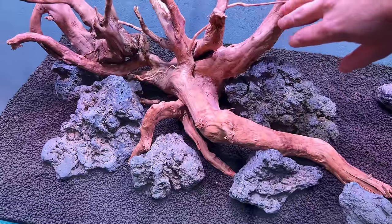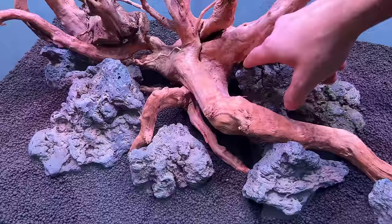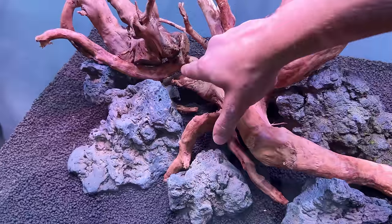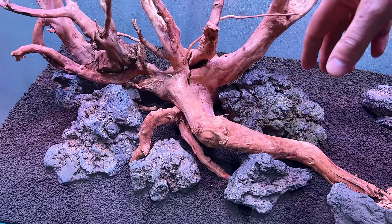So if we look at this biggest piece of wood, it's touching a rock here, so we can connect it there. We can connect it somewhere over here, in front maybe as well, and then another one in the back over there. So then we have four points where the wood is connected to the rocks. Should be enough to keep it down.